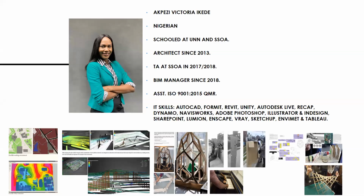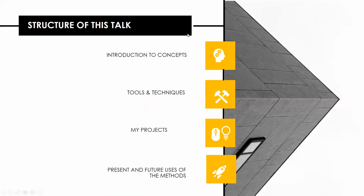So without wasting much time, I'm going to get right into the talk for today. The structure of the talk is I'm going to introduce the basic concepts behind 3D printing, reality capture, and virtual reality. And then I'm going to talk about tools and techniques, and then highlight some of my projects, and then talk about some innovative ways that people have used these methods in our industry.